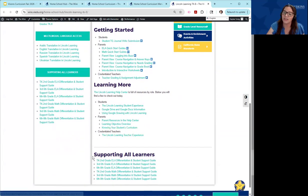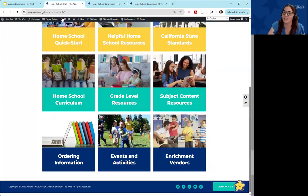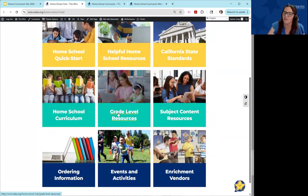And then you'll see resources for supporting all learners, which were designed by educators within Visions to provide some direction for support tailored to each student's learning needs. Now, I'm going to take us all the way back to the very top, back to our Homeschool Hub, and take you into the next page here.